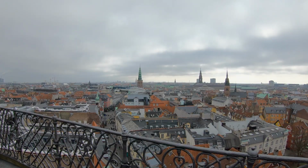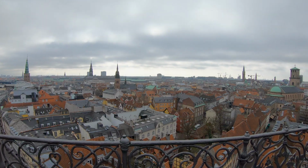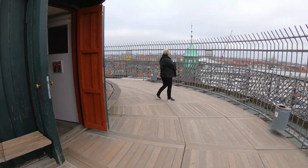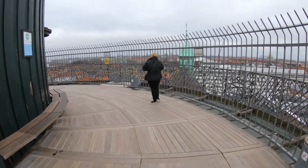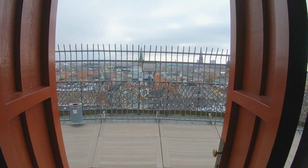Wow, definitely got a sweat on after that, but definitely worth it for the view. So although there's no shortage of towers to climb in Copenhagen, the Rundetaarn is by far the most characterful and costs 40 Danish kroner, which is about £4 sterling or 5 US dollars.